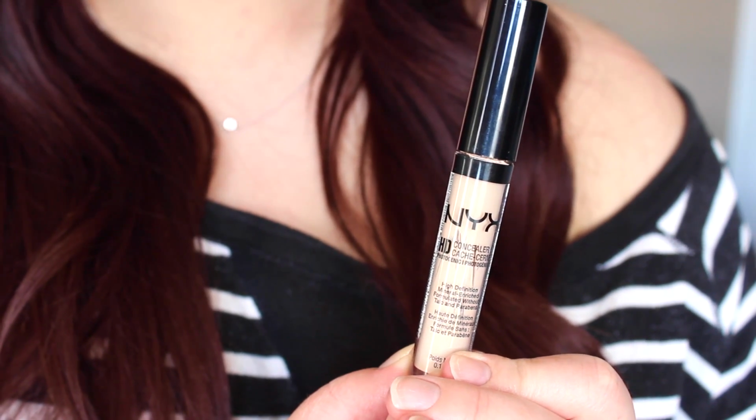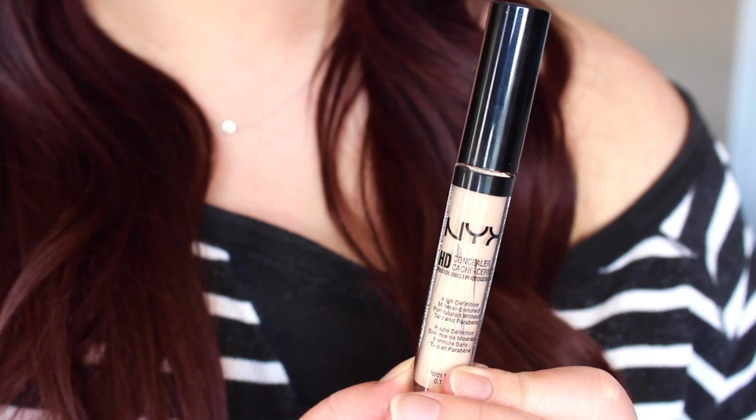My first makeup favorite for the month has been the NYX HD Concealer. I was really iffy about this at first, but it's really started to grow on me. This is just kind of like a little doe foot concealer. It has a very natural finish, so you can definitely use it in your eye area and on blemishes and redness and stuff like that if you want to as well. It's not going to draw attention to imperfections.